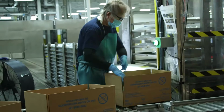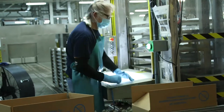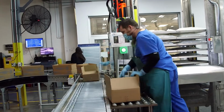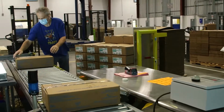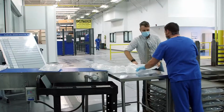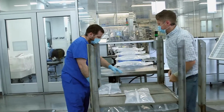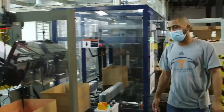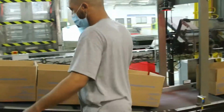This position requires physical activity every day for up to 12 hours, including loading and unloading various items, standing and working on concrete surfaces, bending at the knees and waist, lifting up to 50 pounds from floor height to waist level and shoulder level heights on a repetitive basis.